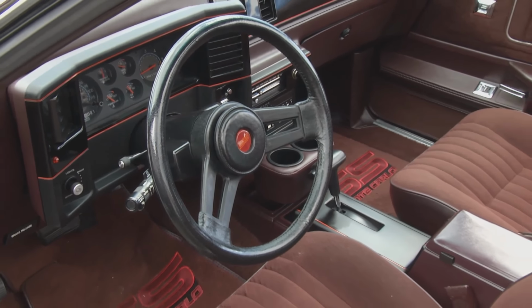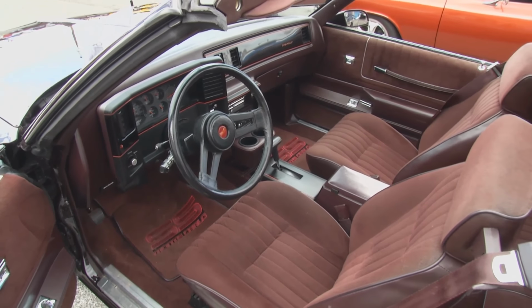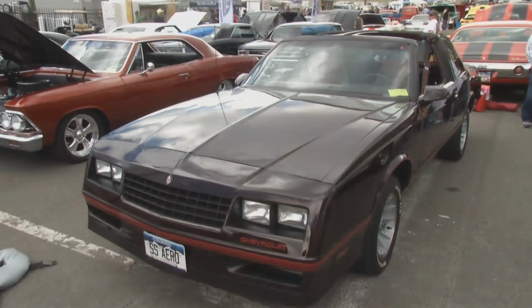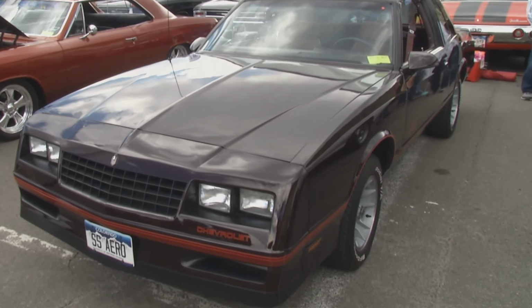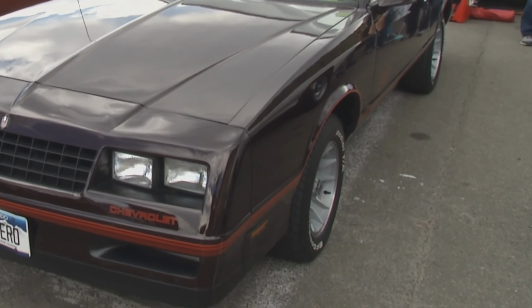Nice car to begin with. I had the option of changing wheels on it and doing other things to it, but I decided just to keep it stock. I like the wheels for stock wheels, and just the ride. Once you start changing it, it changes the ride, and I decided not to do that.